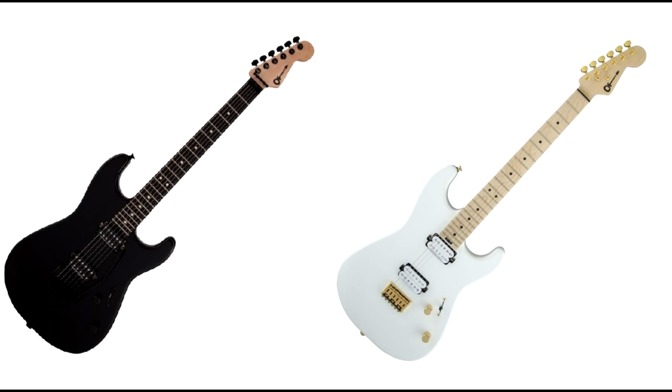So, what guitars are on your radar? What are some guitars that you would like to get? Something you're saving up for, something you just, like I said, have to have before you leave this mortal coil. Let me know in the comments below.